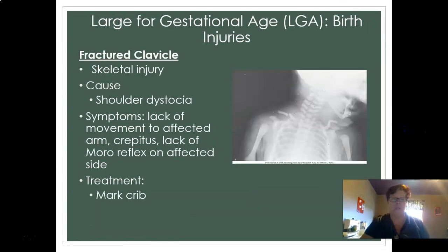Oops, did I go away? Okay, fractured clavicle, sorry. All right.